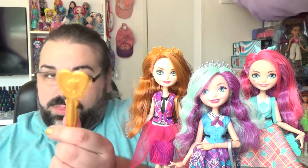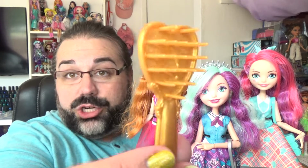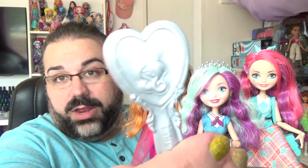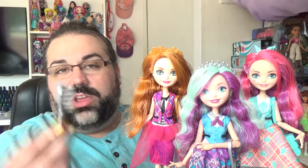This is Holly's brush. And then this is Michelle's brush. They're both gold, and I think it's just because both Michelle and Holly are considered royals. And then here is Maddie's brush, and hers is silver because she is a rebel.